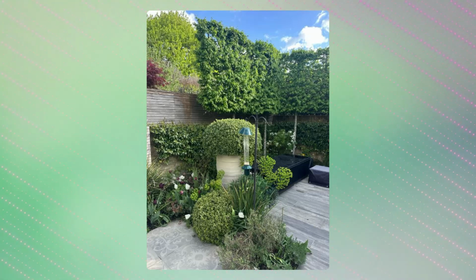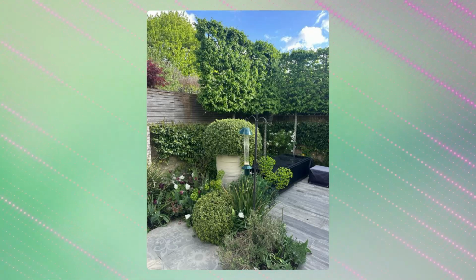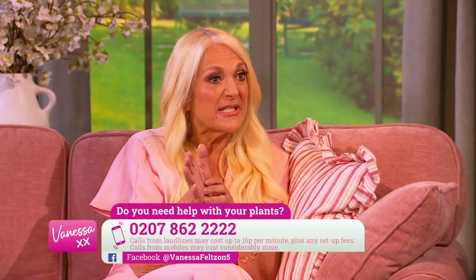Thank you. And if you look at the back, the hornbeam trees right at the back. She likes a nifty bit of topiary, doesn't she? It also gives you privacy, but also encourages the birds to come into your garden. So those trees are very thin, aren't they? Because they've been pollarded.